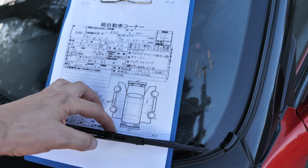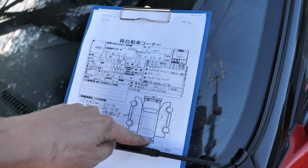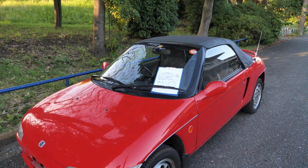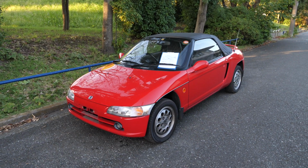Minor scratches here and minor scratches there. So very, very clean looking body, hence the grade 4 there. Okay, so I'll take a once around so that you can see it from all different angles.